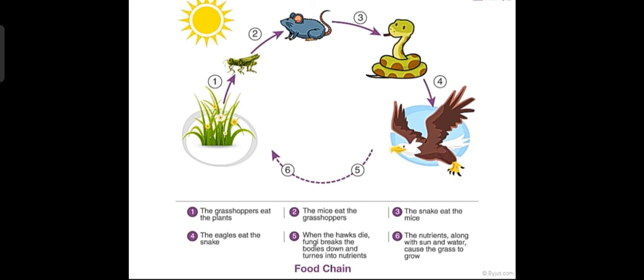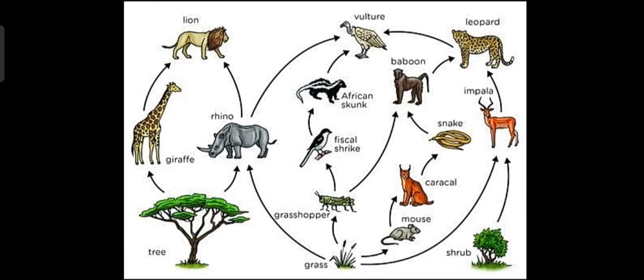Let's have another example. The grasshopper eats the plant. The mice eat the grasshopper. Then the snake eats the mice. Now what happened? The eagle eats the snake. It creates a food chain. There are lots of examples of food chain in nature.